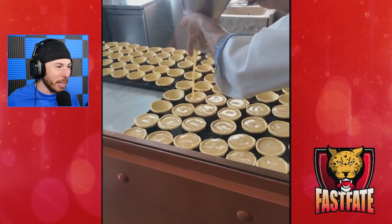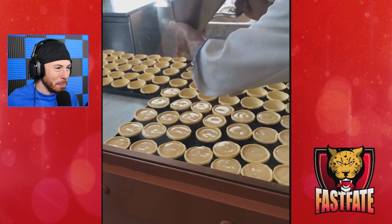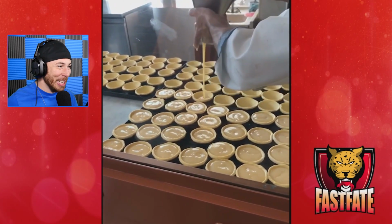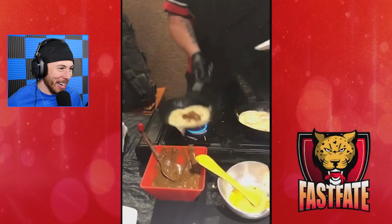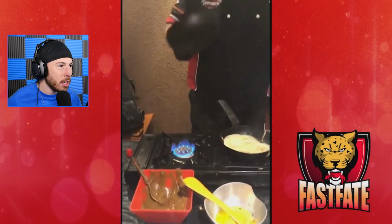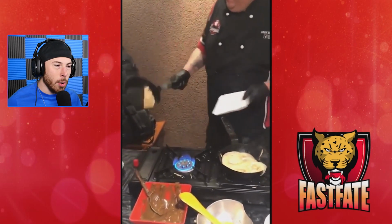Speaking of experts, what the heck is this? Is this custard? It looks like custard going into some delicious desserts. To be honest, this is making me hungry. Bro, what? Holy. Yo. Oh, yo. Hey, whoa. Bro. Okay, dude, I see you. What did he just even make?